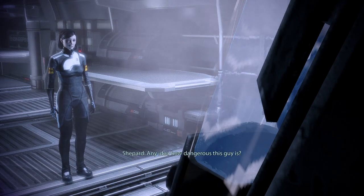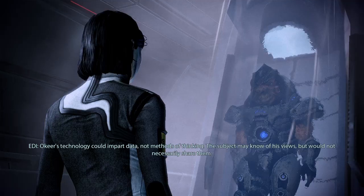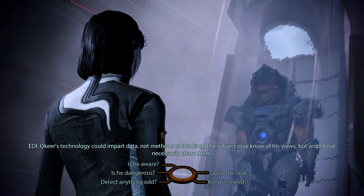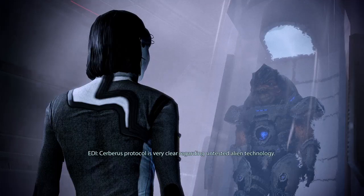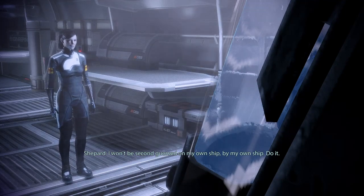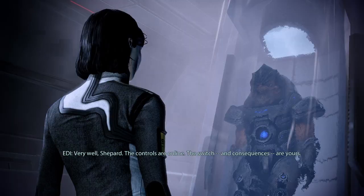Any idea how dangerous this guy is? He is a Krogan, Shepard. If you were asking whether he is actively hostile, I don't have the necessary data to answer. Okir's technology could impart data, not methods of thinking. The subject may know of his views, but would not necessarily share them. Stand by. I'm gonna open the tank and let him out. Cerberus protocol is very clear regarding untested alien technology. I won't be second-guessed on my own ship by my own ship. Do it. Very well, Shepard. The controls are online. The switch and consequences are yours.